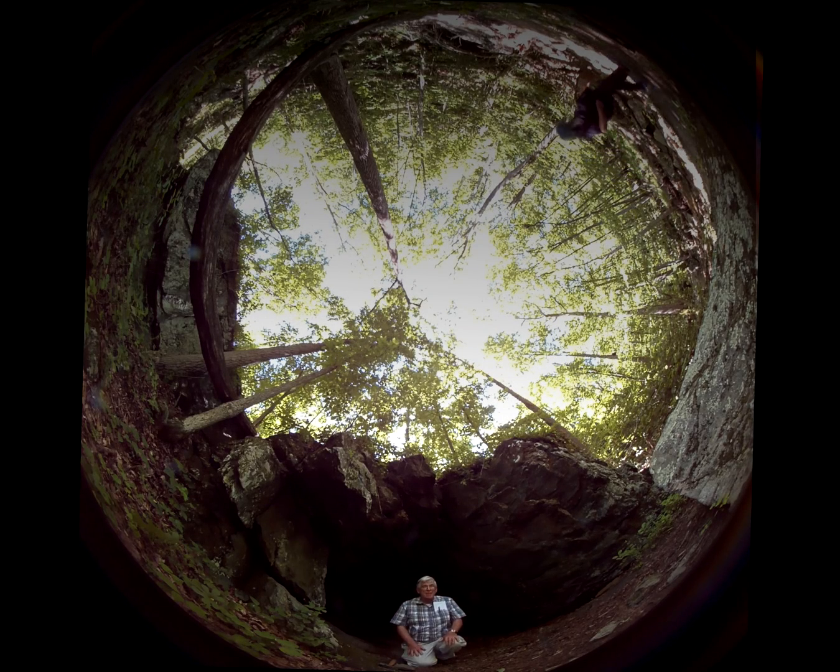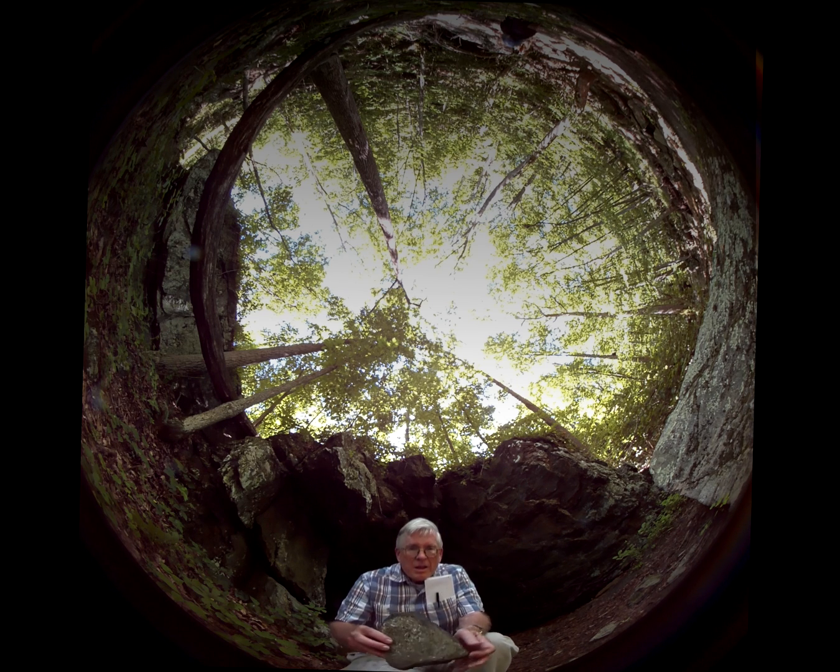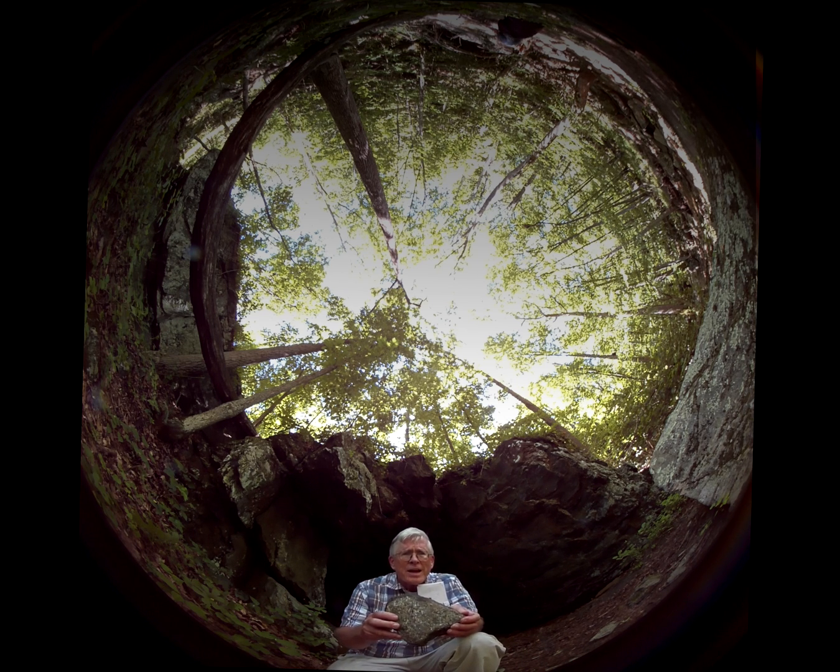Okay, I'm sitting here in a little rock shelter cave in the Patapsco River Valley State Park on the county line between Baltimore County and Howard County. The rock here itself is a schist containing lots of mica, both black and white mica. The white mica is muscovite, and black mica is called biotite.